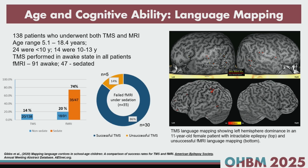So again, when the children are young or they're unable to follow tasks, fMRI language mapping is definitely a challenge.